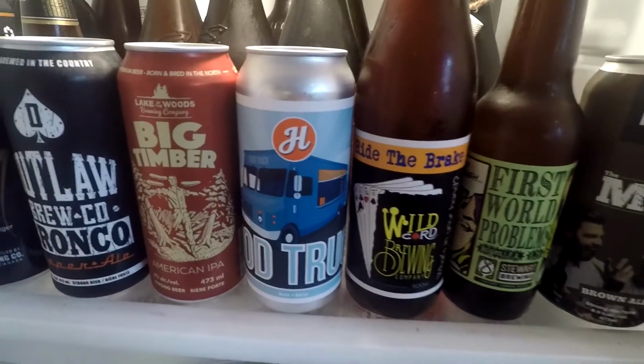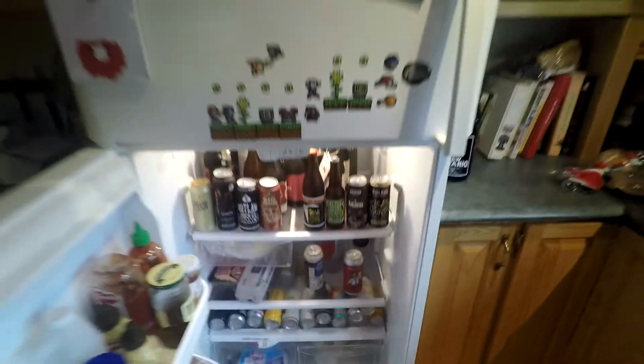We've got a can of Food Truck beer by the Henderson Brewing Company. Yes, indeed. Food Truck. Henderson's. I've never had anything by these guys. They're out of Toronto. I found this in a random beer store when I went to Toronto recently, and I got this and one other beer by them. So let's crack this one open and see what we've got. Really no idea what to expect at all.